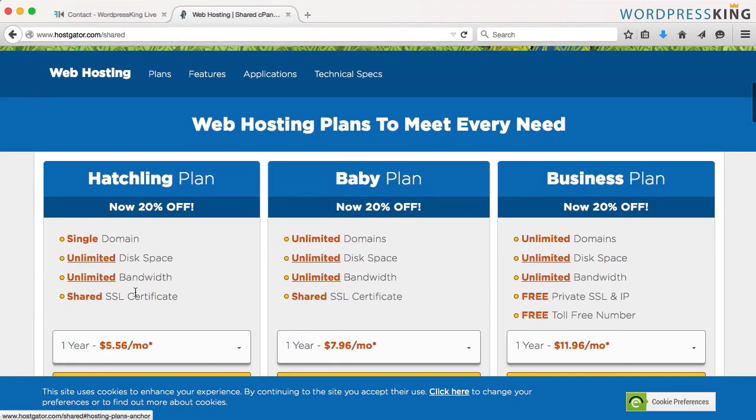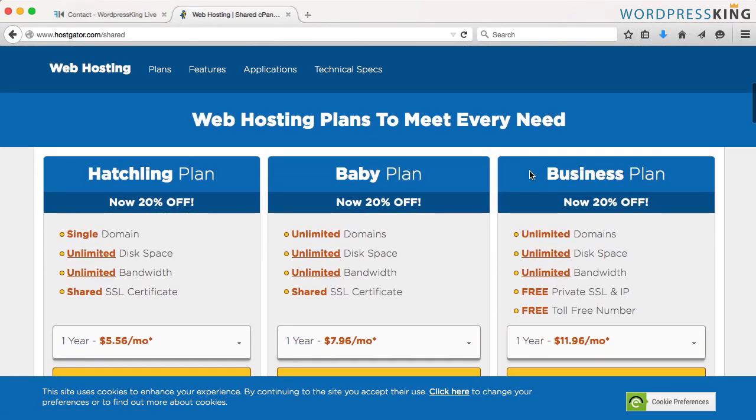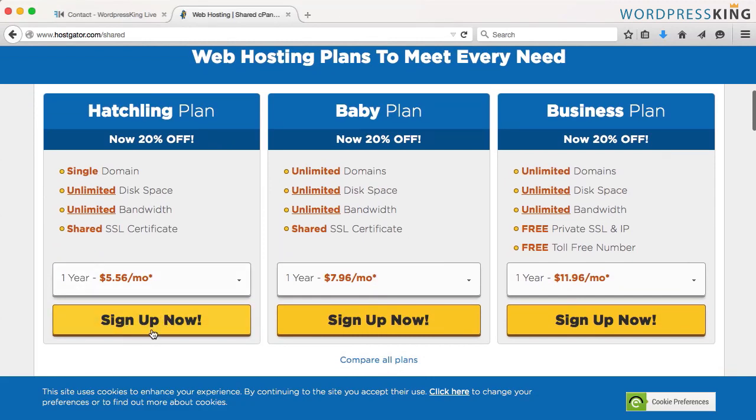choose a plan, and there are 3 plans. This one is for real businessmen that make a lot of websites each month. This is not for us. We can choose between those 2. If you only want one website with one domain name, then this is the best option for you. If you want to have a couple domains, then this one is a great option.